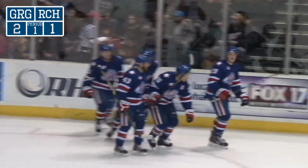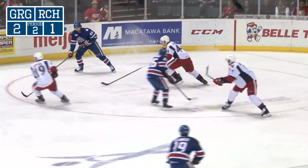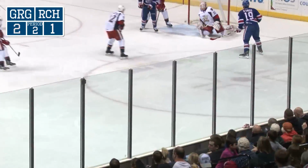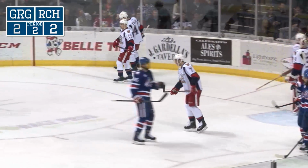Shots are even, but it's a period the Griffins have really had the better play, and look at that, you're tied just like that. However, back come the Emirates now over the line, looking far side. Good opportunity out in front, shot, score. Oh boy, Jerry D'Amigo just buried it top shelf.